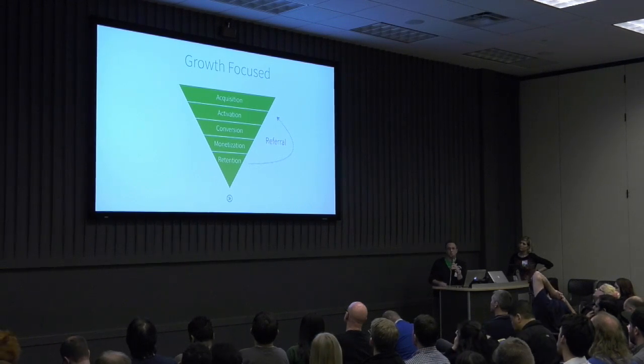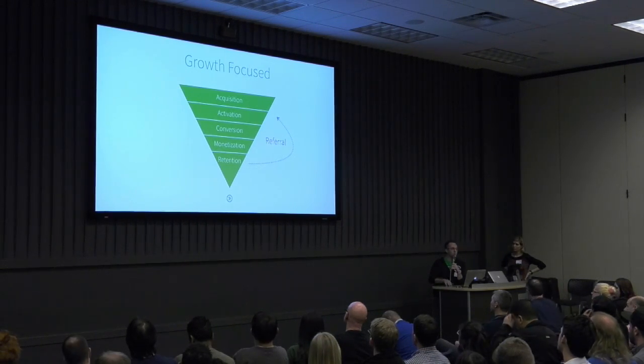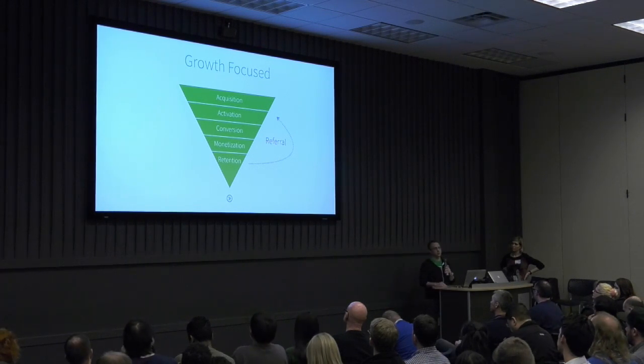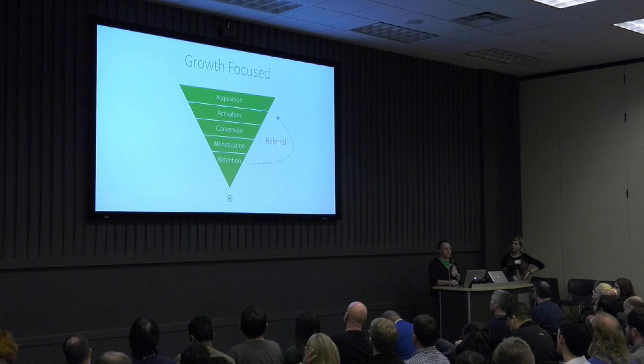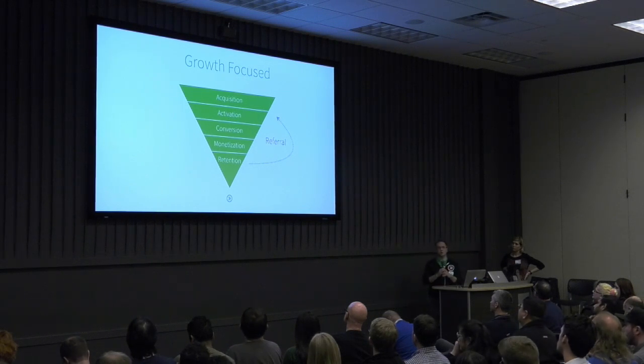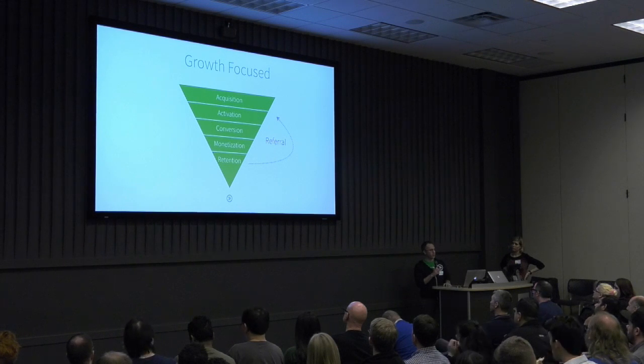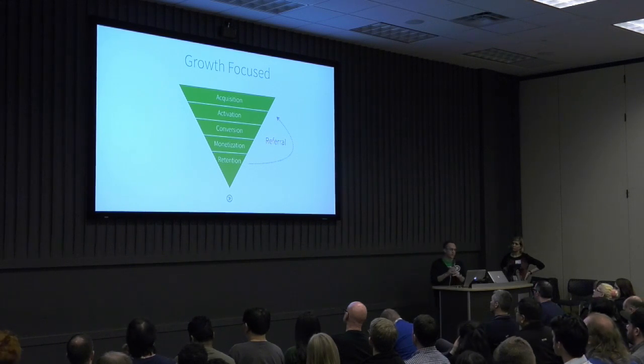Because we introduce new features, new opportunities for them to streamline their business in the way that they're doing things. And then as we retain those customers and they love our company, they're going to tell their friends about it. Every single one of these steps has a measurable way to determine if we're actually moving that needle.